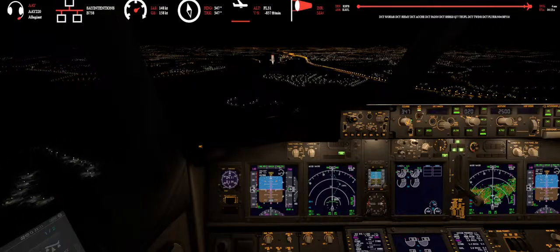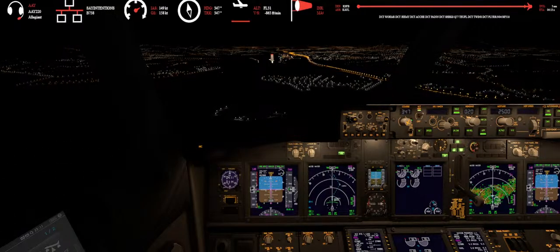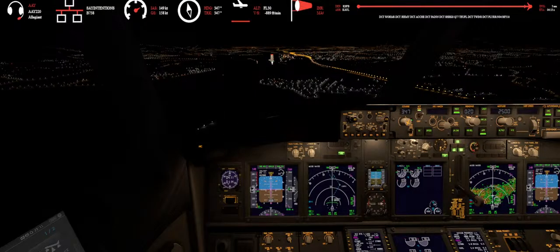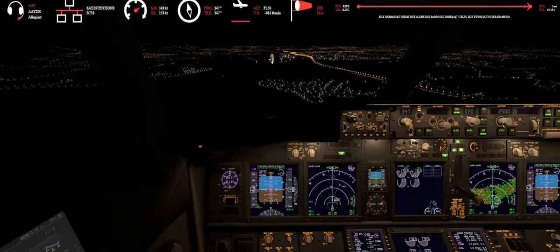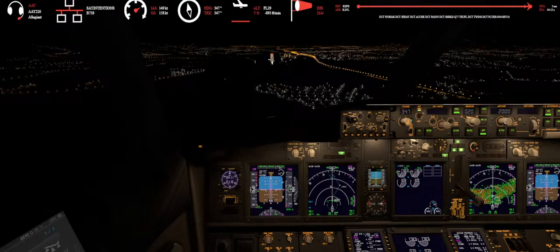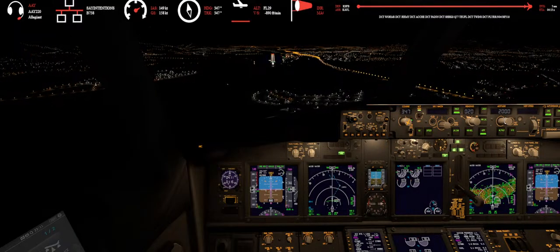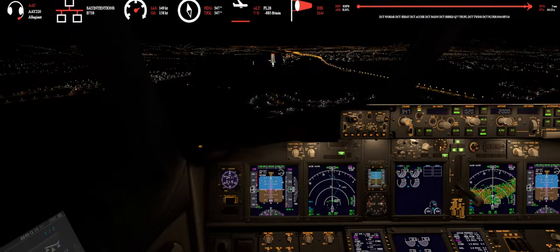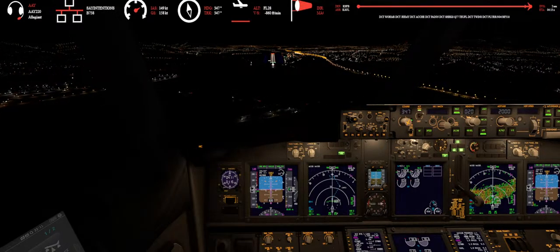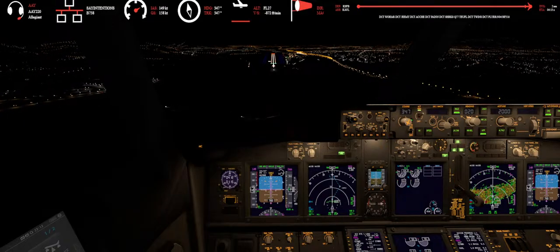Thousand feet, stabilized, Mr. Bridge, altitude 7. I may have to fly it in. It looks like I'm not going to capture. Two things I can do. I could go around, or I can fly it in.